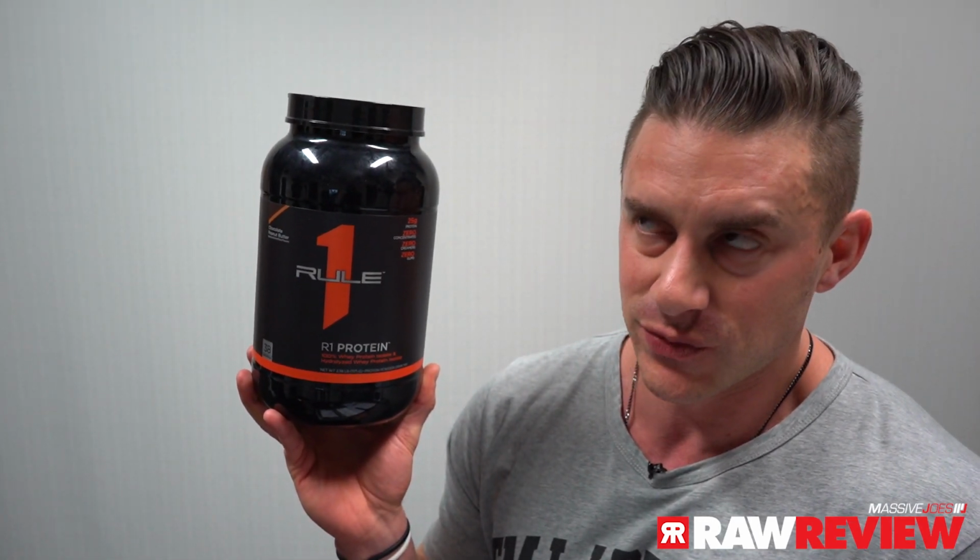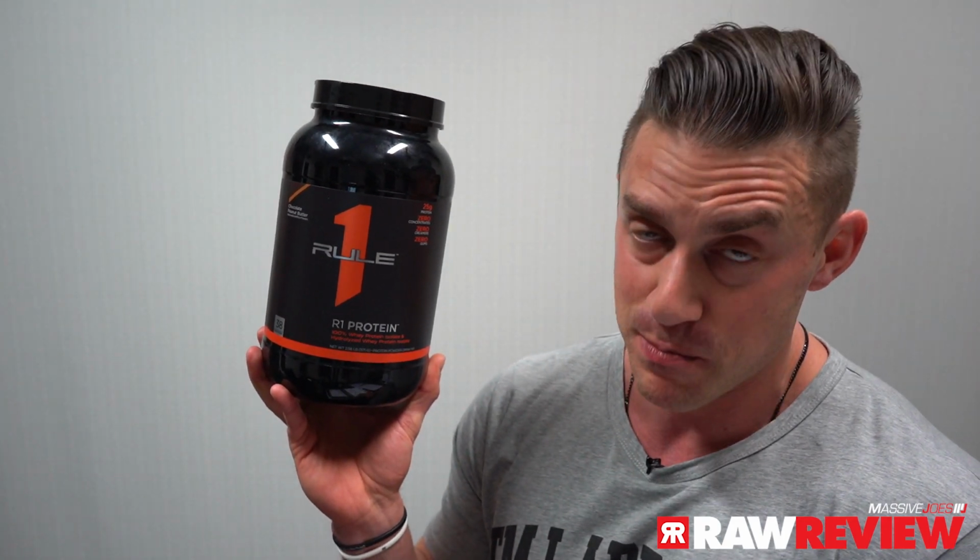On the flip side, looking at Redcon 1 Isotope, once again, similar price. Once again, when you go into the big bags of the Rule 1 R1 isolate, really nothing comes close to that. That is the best value for money isolate protein you're going to find on the market at this point in time. The macros in the isotope are not quite as good. They are going to contain more carbs and more calories. And that's primarily because the isotope does contain at least gums. I think there might be some creamers and thickeners in there as well, but definitely contains gums.